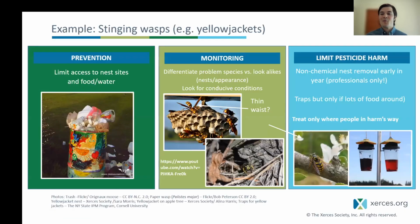So let's illustrate the principles of this three-legged stool in action using a few examples. So we'll start with yellowjackets, a type of wasp. Most wasps aren't actually pests, and wasps tend not to be widely appreciated. They play important roles as predators of other insects, including pests. But of course, human yellowjacket conflicts do happen, in particular in public spaces.